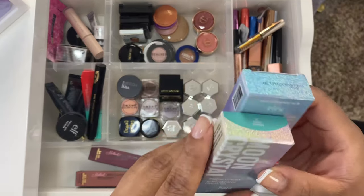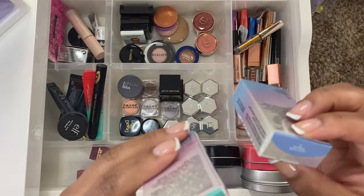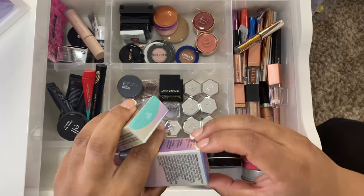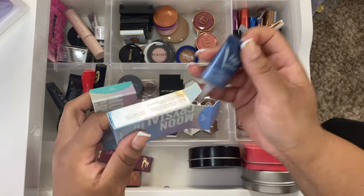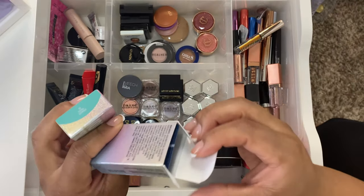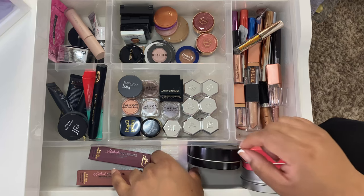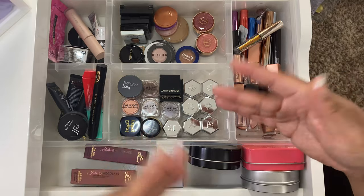I have two of the Kaja Moon Crystal Pigments. I have it in Dark Matter 8 and then in Cosmic. And they basically look like this, you guys, if you've never seen them. This is what it looks like. But I keep those around just in case I'm feeling the need to do something extravagant, or if it's for a party or a themed party or something like that, Halloween time, hint, hint.